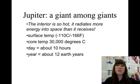The interior of Jupiter is so hot that it actually radiates more energy out into space than it receives from the Sun. So some people say that Jupiter is still forming because of this. The surface temperature, however, is very, very cold because it doesn't have an actual surface with an atmosphere to hold it in, and it's pretty far away from the Sun. However, its core temperature is very, very hot.